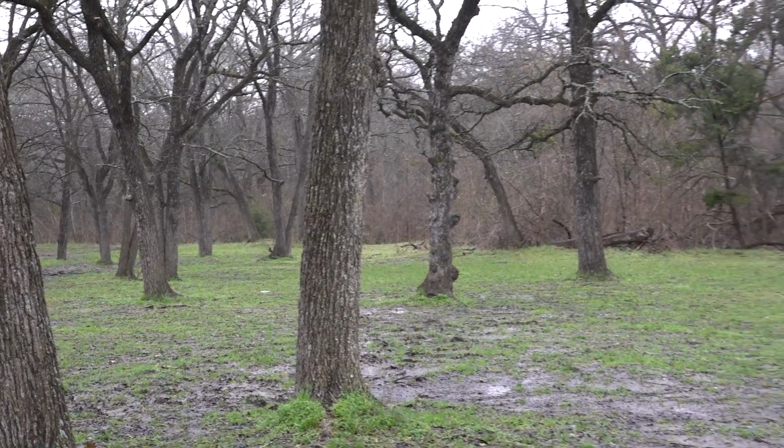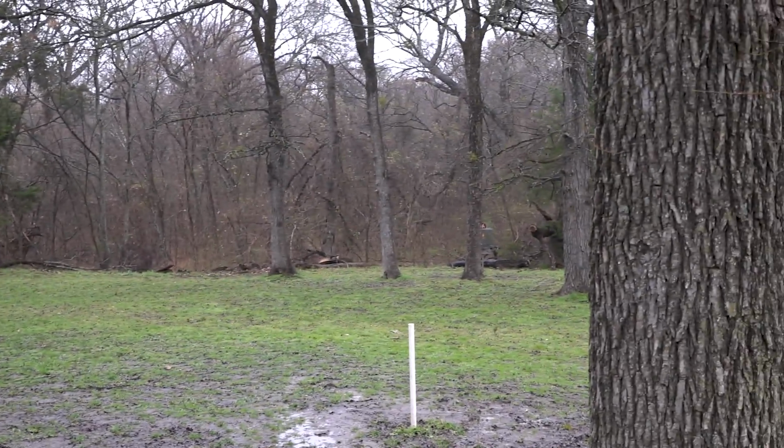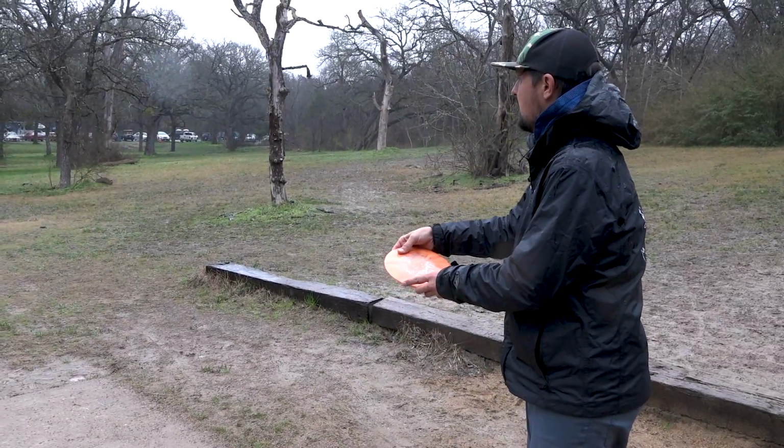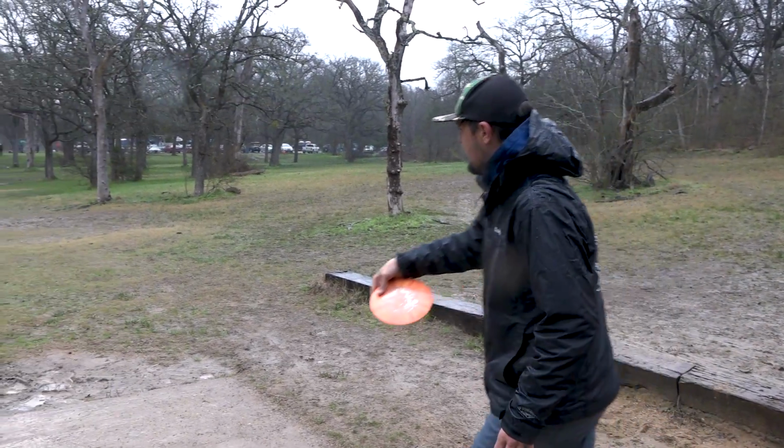And there's just no ground action. Yeah, that had a chance to maybe get up there, but with all that mud, that's going to be really tough. Coda going back with that Ballista Pro.